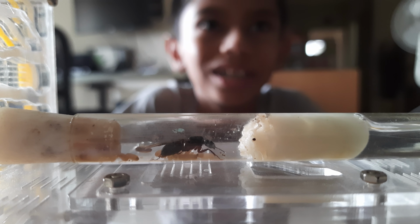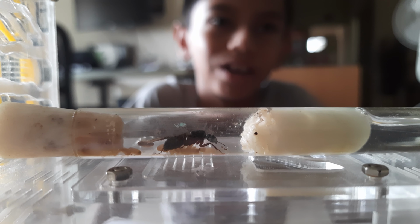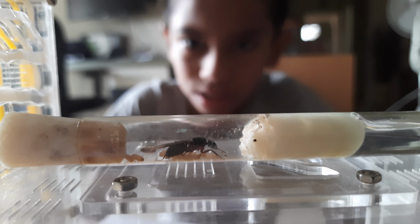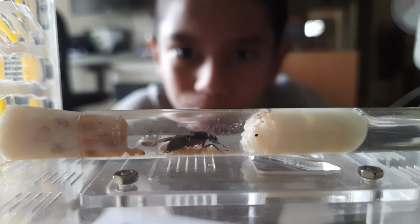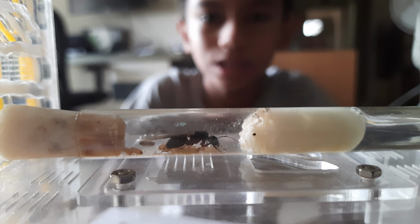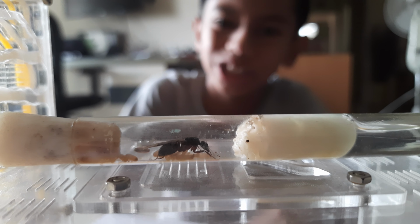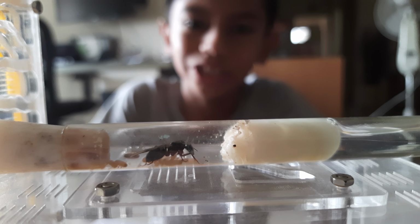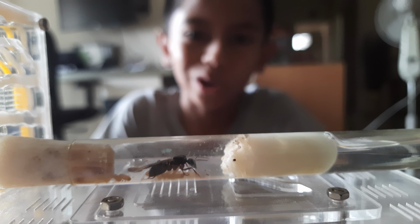And then, after a few more long days, the pupae become mature, which means that some are showing signs that they're going to hatch into ants someday. And boy, is that mom protective and hardworking.